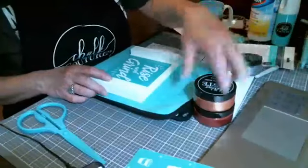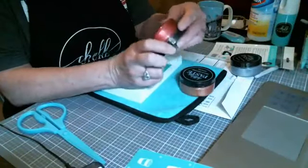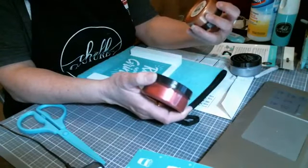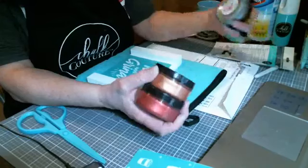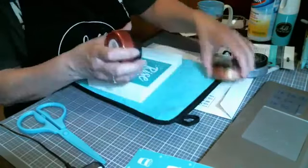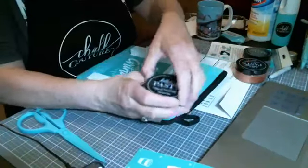Yeah. Okay, so we're going to do some glittery colored chalk. This is a shimmer red. I have a shimmer copper and a shimmer silver. We're going to do shimmer.